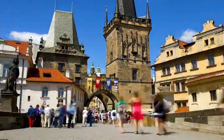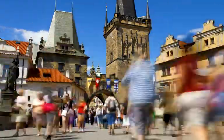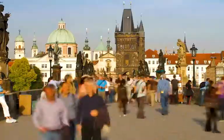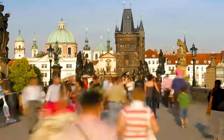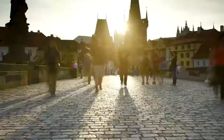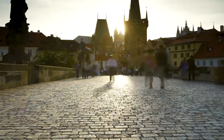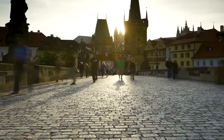Its interesting construction was designed not only to survive the inevitable floods that destroyed its predecessors, but it also has noticeable wedges that are designed to break up and divert large sheets of ice that would otherwise flow downstream during the winters and damage the bridge. This is a great place to take photos and videos, as well as get in your steps as you cross a bridge that countless millions have done over the last 700 years.